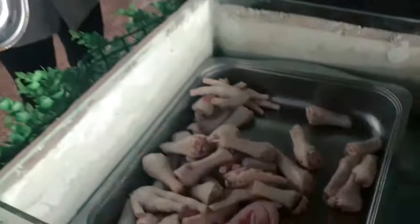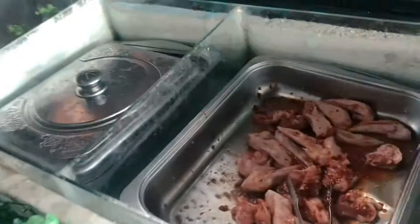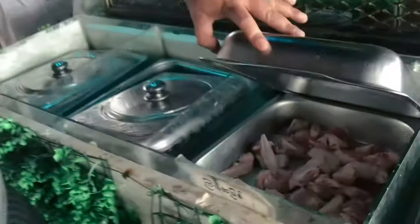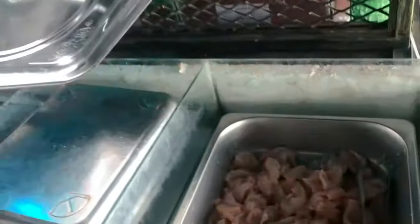Okay, what is this? This is chicken leg. Oh, chicken leg. And this one? The chicken wing. And this one? This is the chicken wing, same. These are uncooked, right? Yeah, not cooked. If I order, you will cook. Yeah. Okay, and this one? Chicken slice. Okay, only this for the chicken section.